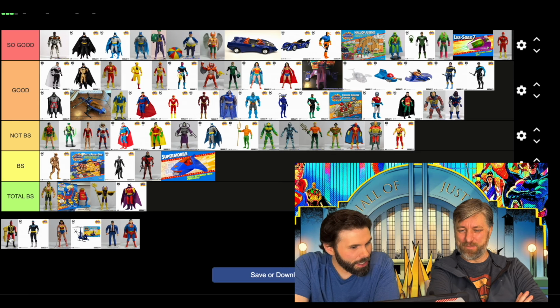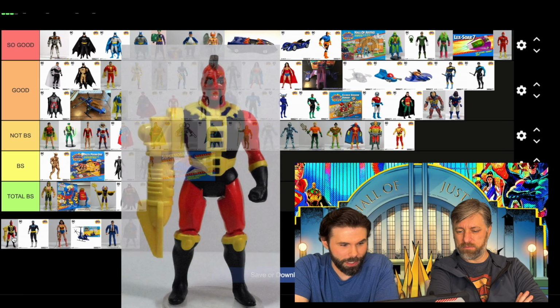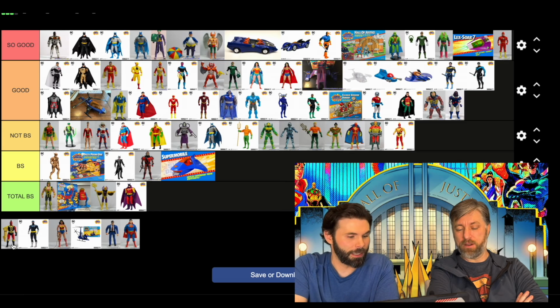All right, now this is another character that I wasn't as familiar with. This is Tier. Never had him. Probably wouldn't have realized he was even a Super Powers figure. If I'm honest, I would have looked at that and thought it may have been like a RoboCop figure. Yeah, I forgot what this dude's name is. Tier. Oh. Yeah. I thought you said I was looking at this tier, like our list. Oh, I can see how that could be confusing. I was looking at the character of Tier from the Kenner Super Powers line to put into our tier.